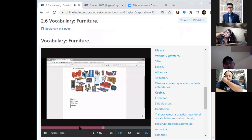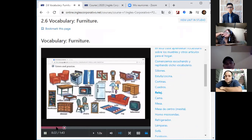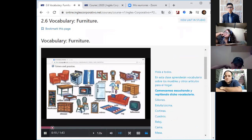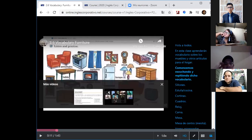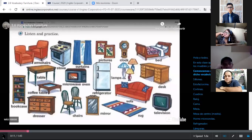Other vocabulary that is kitchen and repeat, right? Sofa. Give me a second. Clock. Stove. By listening and repeating the vocabulary. Okay, give me a second. Here, right? And here. Okay, now listen and repeat, please.